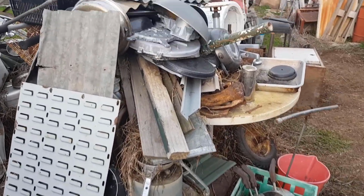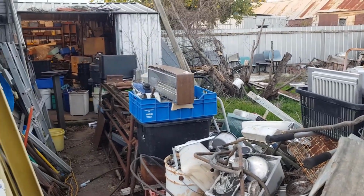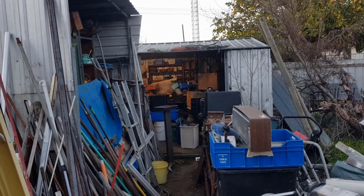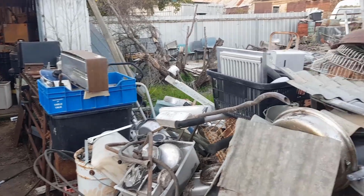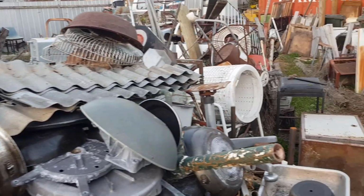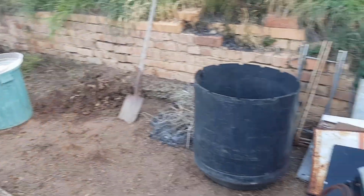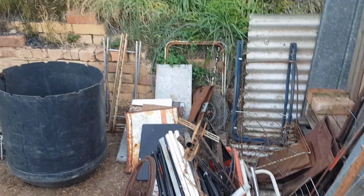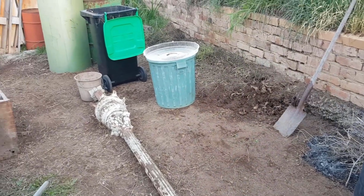So as you can see, there's lots of stuff here. That's a bit of a workshop I've got there. It's not very flash. It's really just a garden shed. Gives me a bit of a bench there to do stuff. So I'll be filming in lots of parts. And this is where I've actually started. This was a big pile of stuff as well. And I thought I'll start in the middle. Now I'm going to work my way right around the yard, process everything, set it all up properly.